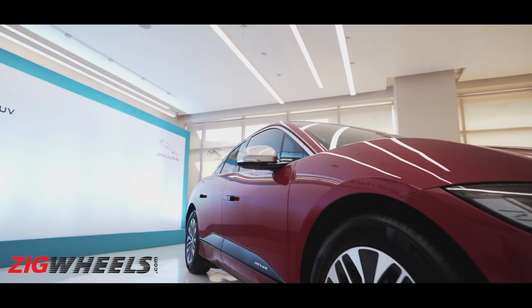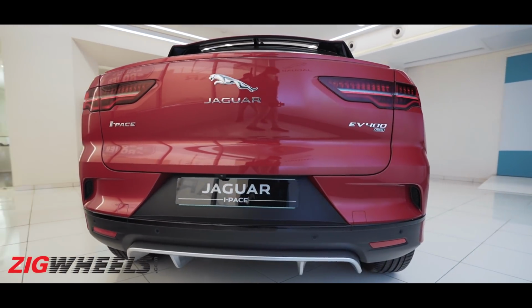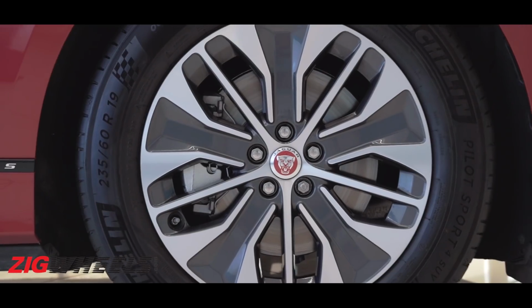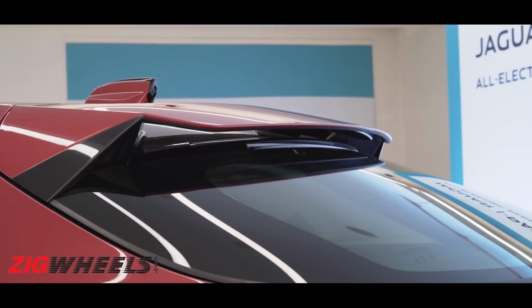This is also thanks to the different elements that come together to turn the I-Pace into a fine-looking machine, like the sleek matrix LED headlamps, the bold 19-inch alloy wheels, the wide haunches, and the sloping roofline.